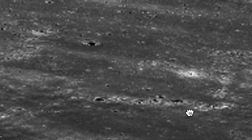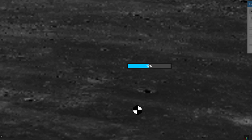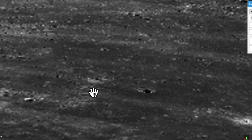Here's another one with a hole in it. I thought it would be just shadows, but it's not just shadows. Look at right above my cursor, there is a structure. Now I'm going to hit dehaze for a second, and you can see the structure right here a little bit better. Okay, I'm zooming out.